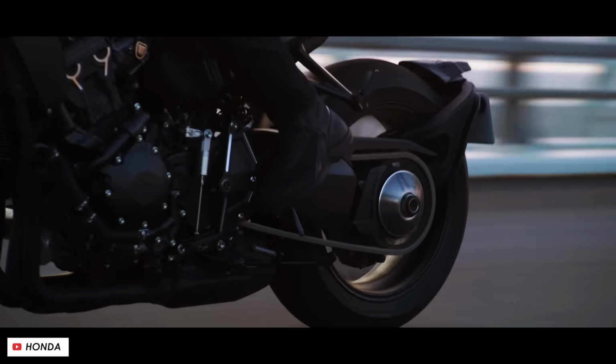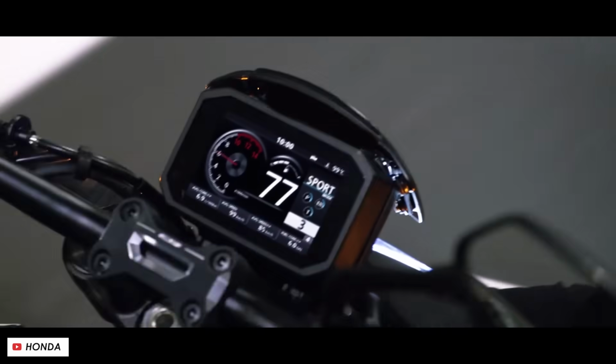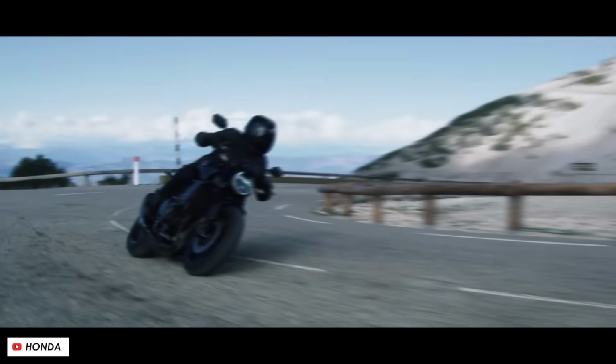You don't have the fancy subframe or the single-sided swing arm or the really nice looking wheels, but the plus side is that means it should be much more affordable, and so I'm expecting it to be just as good to ride, but at a lower price point.